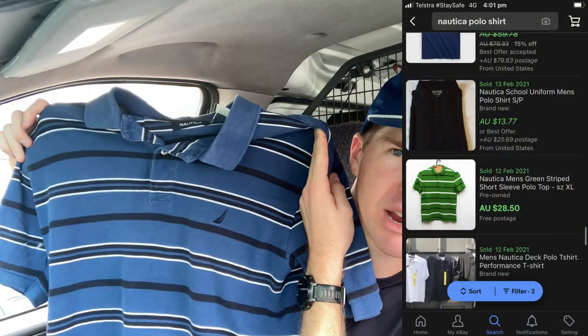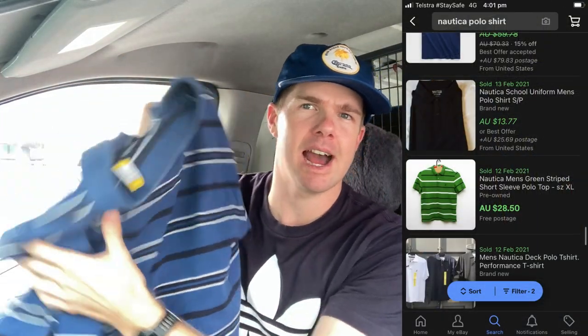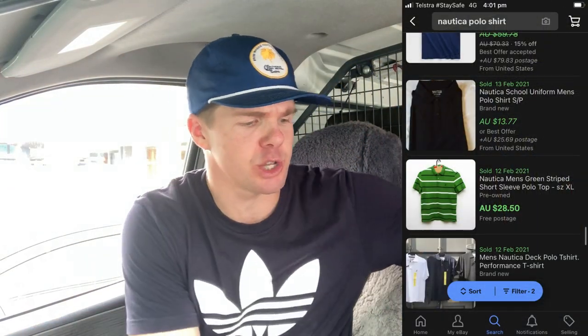I also found a Nautica polo shirt as well. This one was a size large. It was only $5. I try and sell these for about $20 plus postage. Now I thought that was just a really nice colorway. Nautica brand is obviously a pretty good one to get your hands on. Yeah, size large on that, so the size was good too.